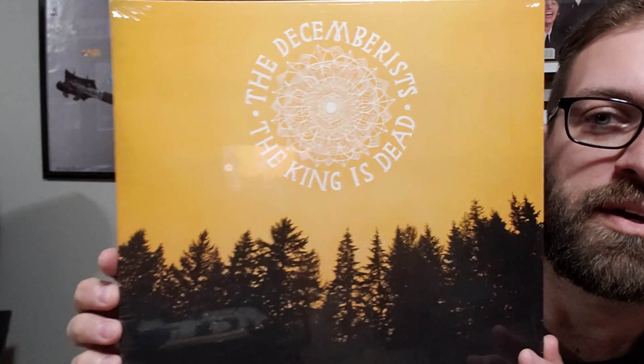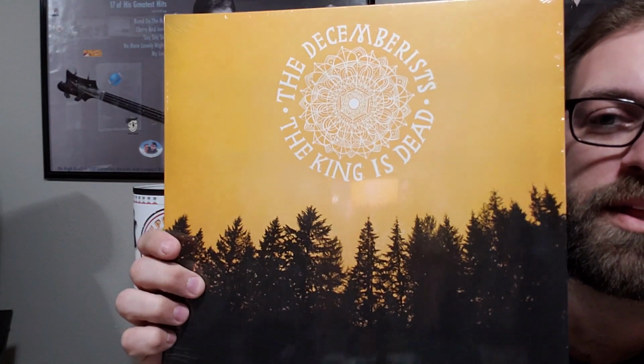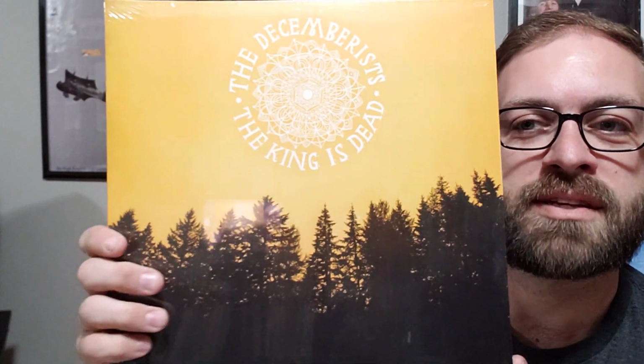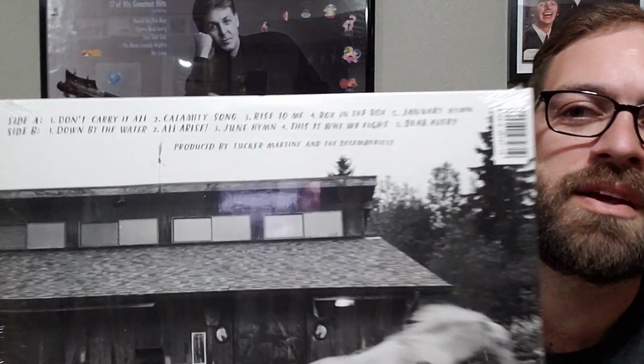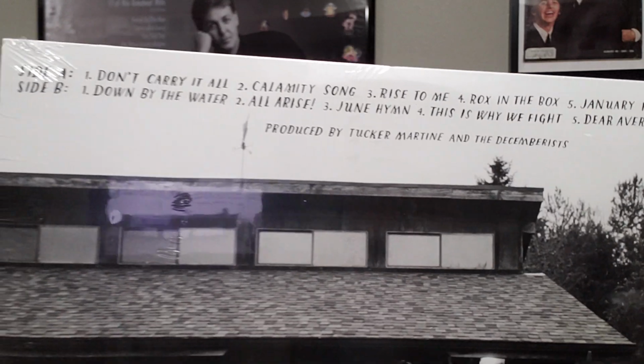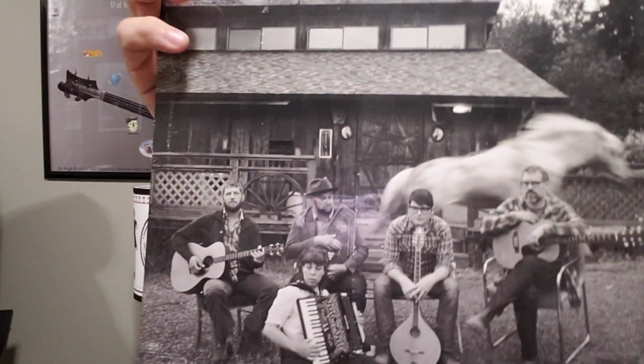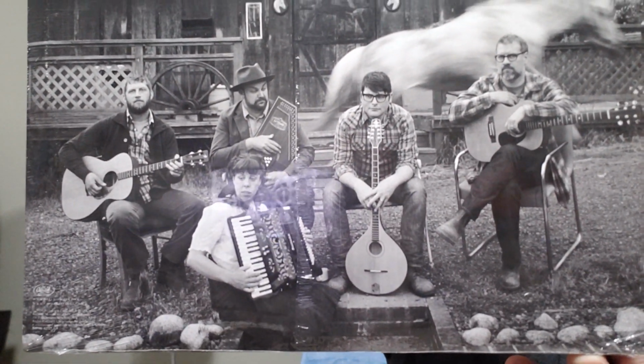And the next album I picked up was by the band The Decemberists. I think I checked out their discography, and I think this is their 6th album, but actually this is the only album of theirs that I've actually heard. I really enjoy all the songs on this album. I think they're from Portland, Oregon, I believe. And we'll open this up and take a look.